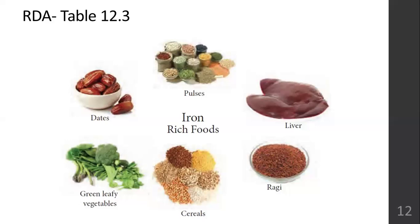Fishes like tuna, mackerel, crabs. In plant-based sources, garden cress seeds, sesame seeds, black sesame seeds, amaranth leaves, cocoa leaves, tamarind, imli, these all have iron in it. Lower sources are given at the end. You can check that.